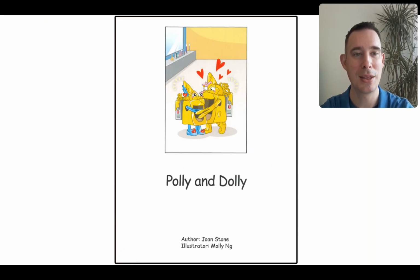Please read with me the title page, Polly and Dolly. And the big letter A stands for author, cover it up, Joan Stone, once again. And the author is the person who writes the words. Then, underneath, the big I for illustrator. Illustrator, cover it up. Molly Ng. Molly Ng is the illustrator who draws the pictures.